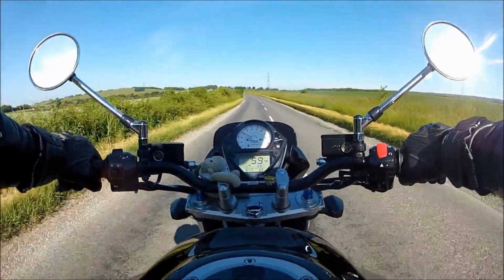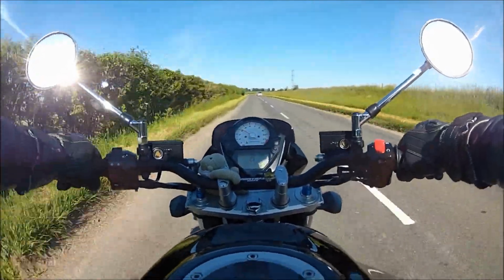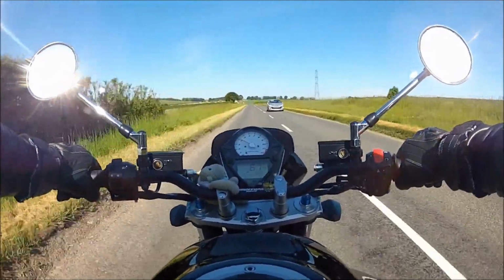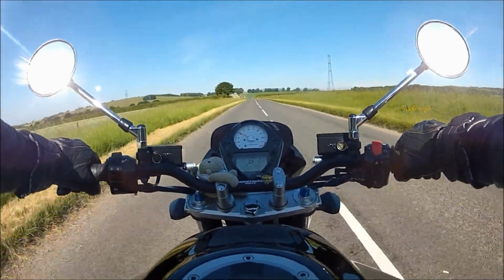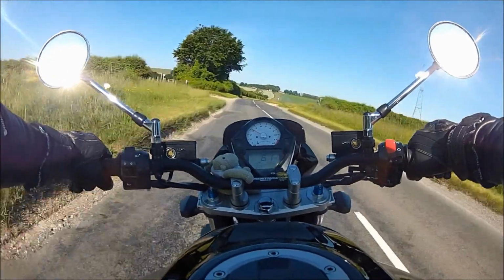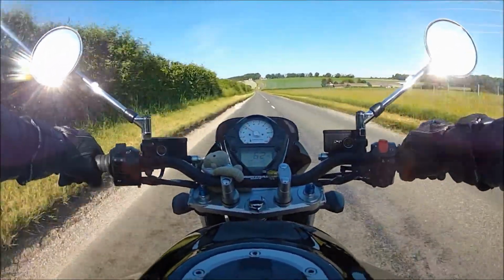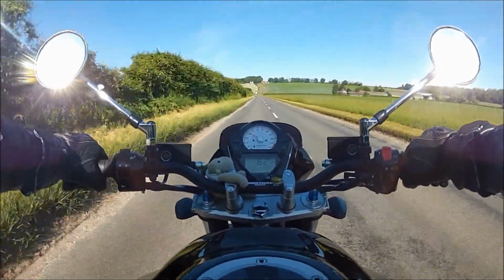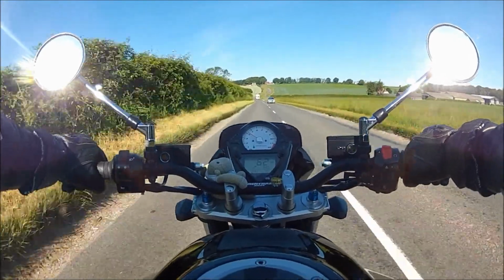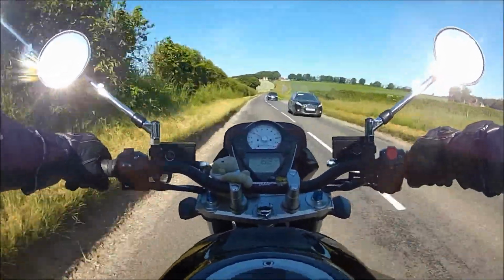On the move, the bike is comfortable enough, even if the saddle is a little firm. But the slightly upright bars and the peg position make for a comfortable upright riding position. I have tweaked mine slightly, so they're probably more comfortable than they would otherwise be. But let's be honest, despite its heritage, this is not really a sports bike. So you want it to be comfortable, which it is.